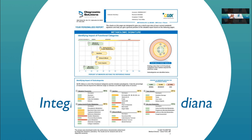So when we look at this, it starts to show the impact on the body and how the body is performing. When we look at these areas, we can see how the body is doing in its amino acids and protein metabolism, the metabolic processes, stress and mood. We want all of these areas in the green, and we can start to work on those. And that's what we do, and that's how we look at this.